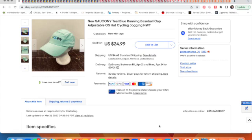We had this running hat, which sold at an offer for $18, and it's Saucony running. It had its original tags and everything. I think I just picked that up at Goodwill, so I paid a couple dollars for that and sold for $18.